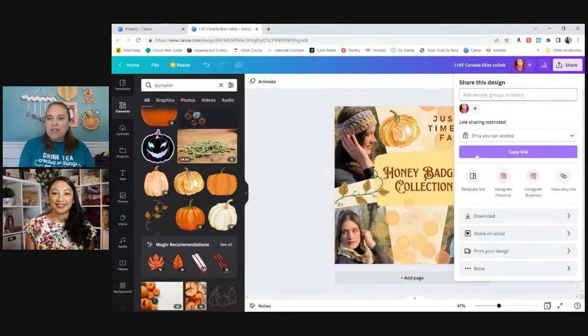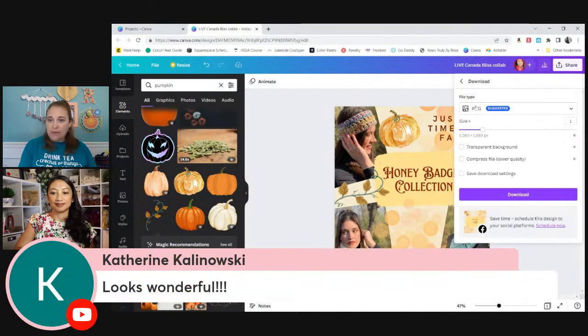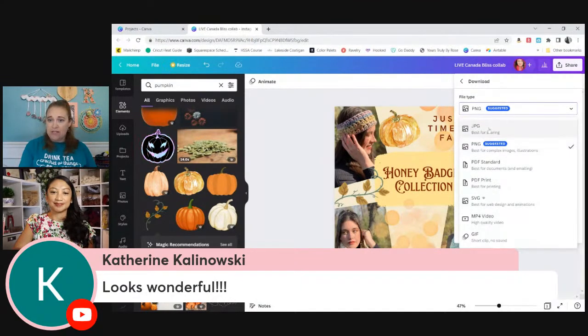So you can copy the link. You can share it. Like if you have, I know you have Canva, so I can send it to you, Karen. So you can edit it or tweak it. You can download it like you normally would any kind of image. It'll tell you a PNG file. You can do a JPEG if you want it to be for general sharing.